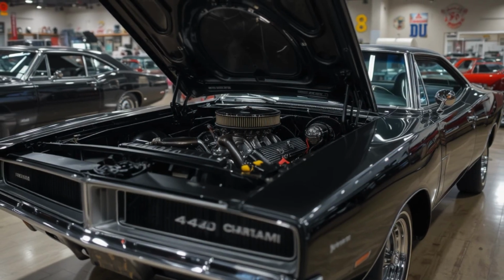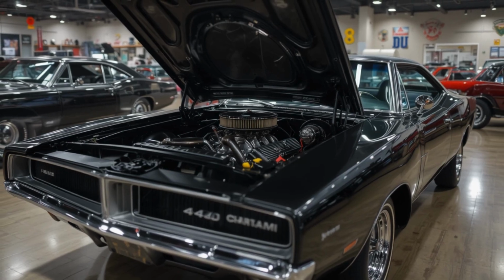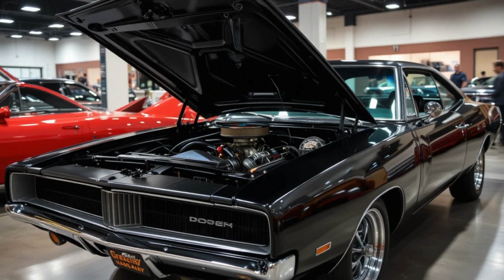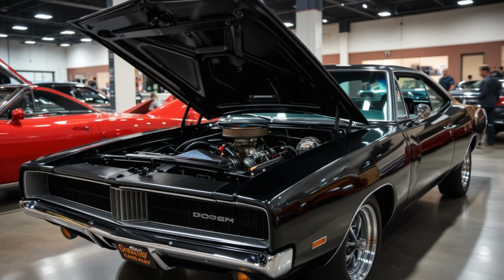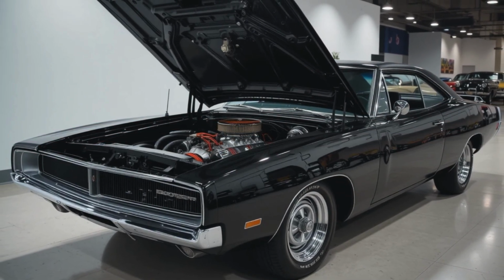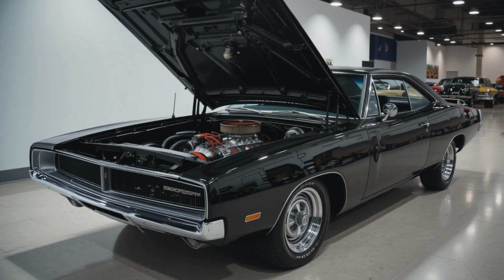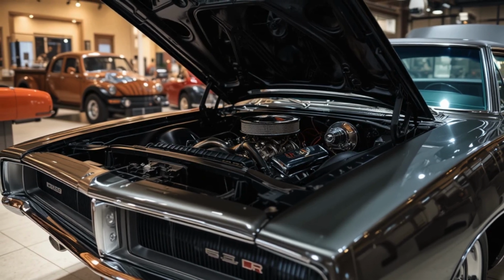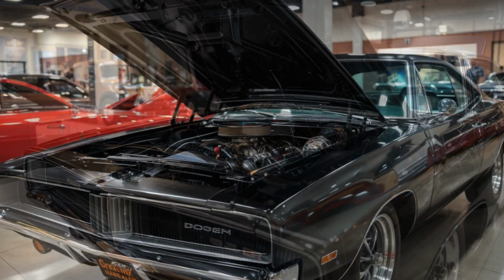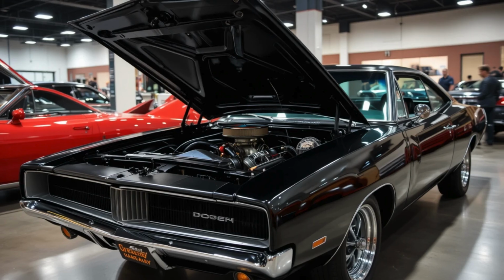But what's a muscle car without the power? Under the hood lies a 440 Magnum V8 engine, one of the most formidable engines of its time. Producing 375 horsepower, this beast could roar down the track with astonishing speed and torque. The chrome details on the engine, perfectly restored, glisten under the showroom lights. This is where American engineering meets raw power. The Charger wasn't just built to look good, it was built to dominate.